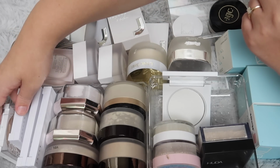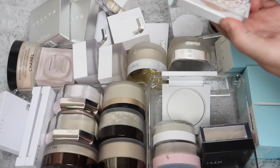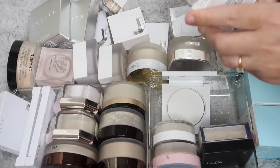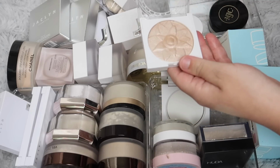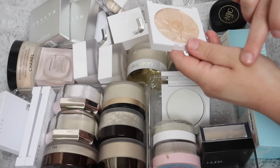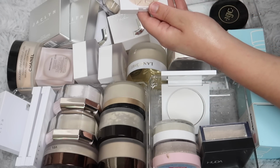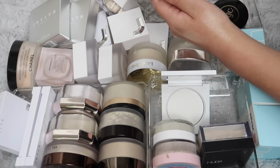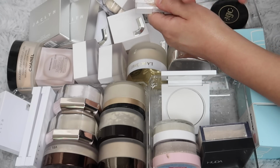I also have, let's see. Oh, this is so pretty. This is from Ofra as well. This is the Pure Glow Finishing Powder in the shade Light. I feel like this is more of a highlighter. It's very glowy, so it's not really something that I would use as a powder per se.